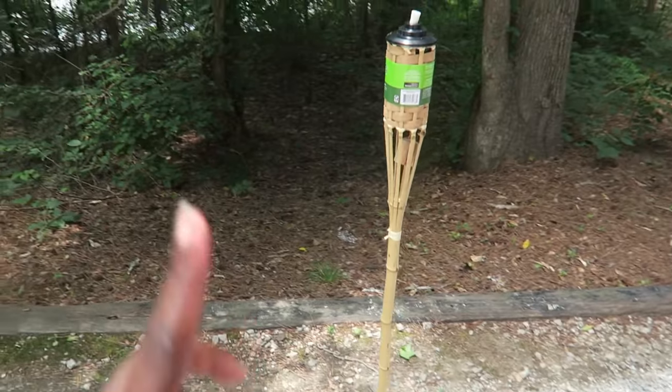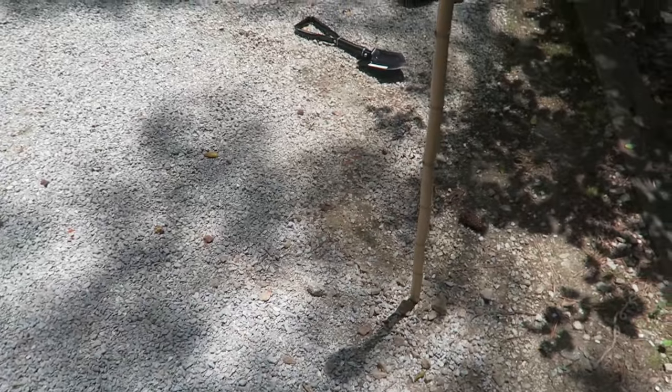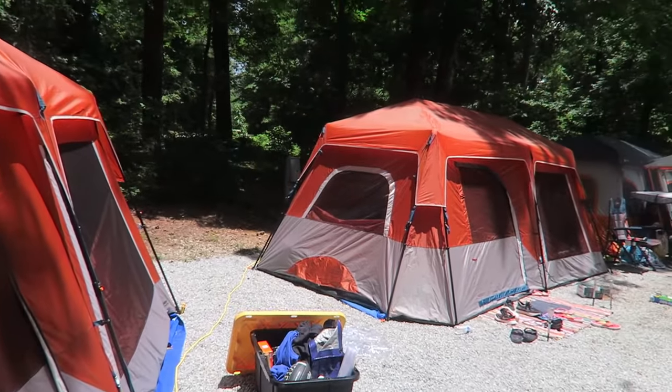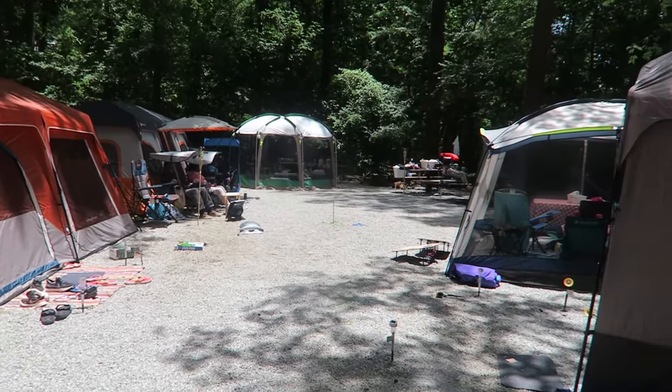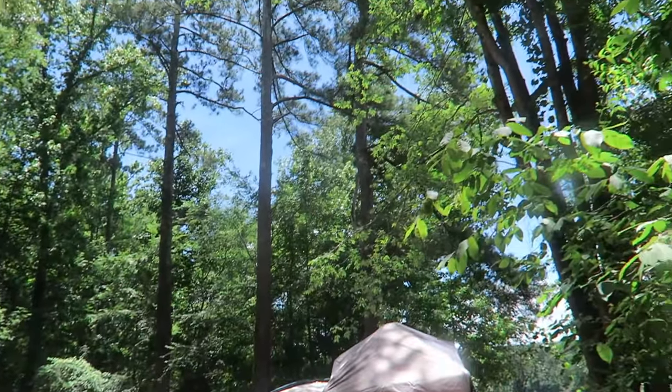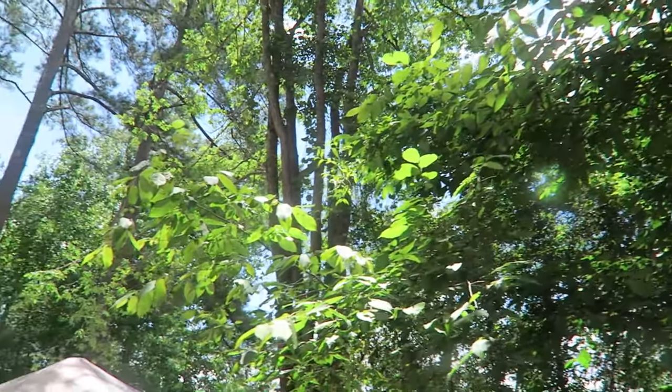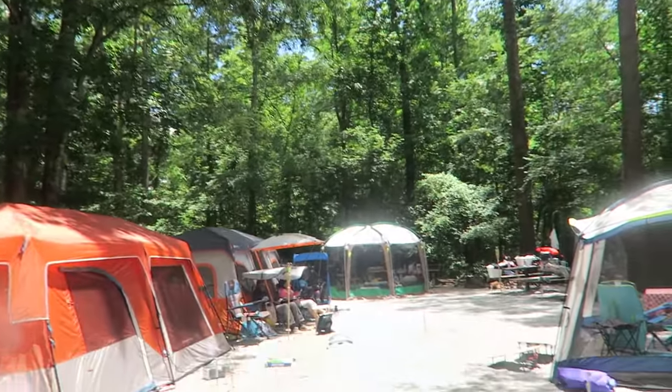Of course, we have tiki torches. It has been a pain in the butt to try to get them in the ground, though. There are so many layers of gravel and rocks that it's really hard to dig in. We have a little shovel that we use, but overall, this is our campsite, and we like it. The trees are absolutely beautiful. At night, the moon is right in the middle of the lake. It's stunning.